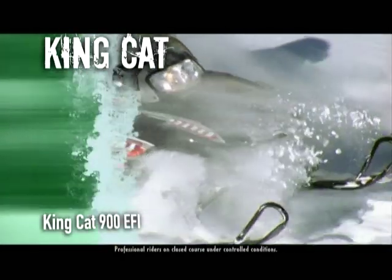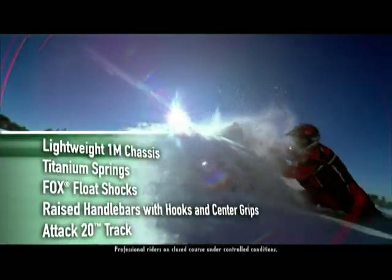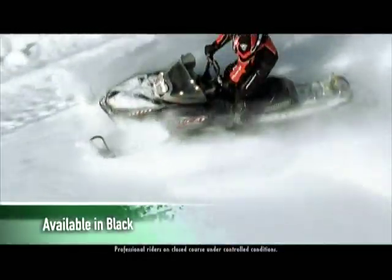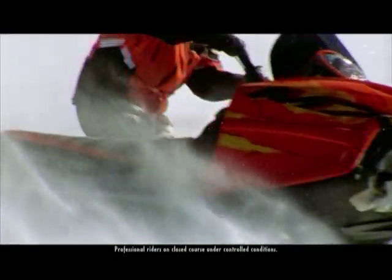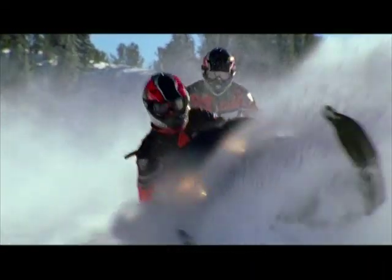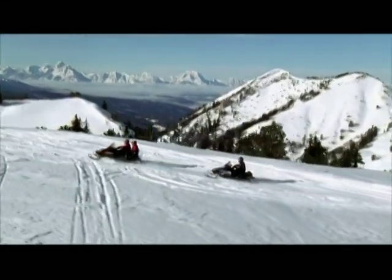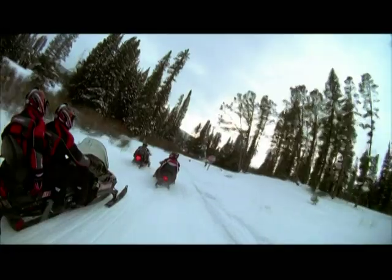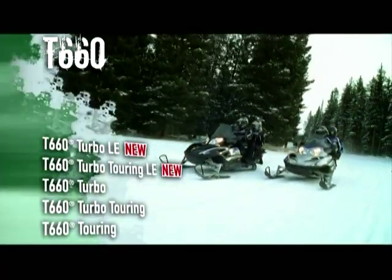The Almighty King Cat for 2006. Once you feel the impressive horsepower on this legendary mountain machine, you'll understand why it's everything but typical. Take your passion for mountain riding and let's see what you're made of. Arctic Cat is changing the touring experience with technology in 2006. The sophisticated T660s for 2006.